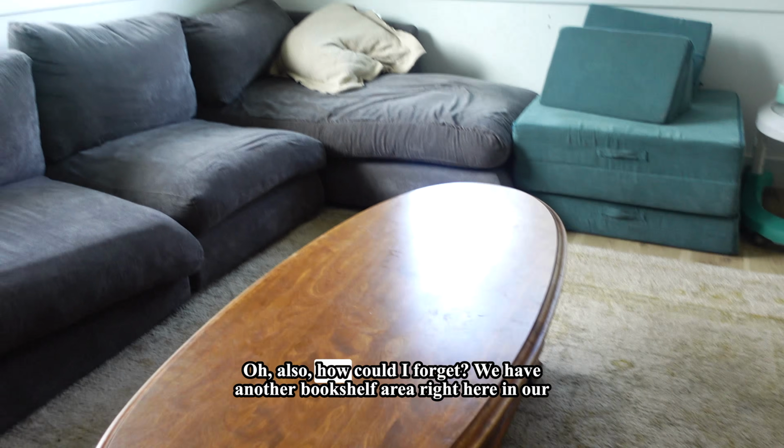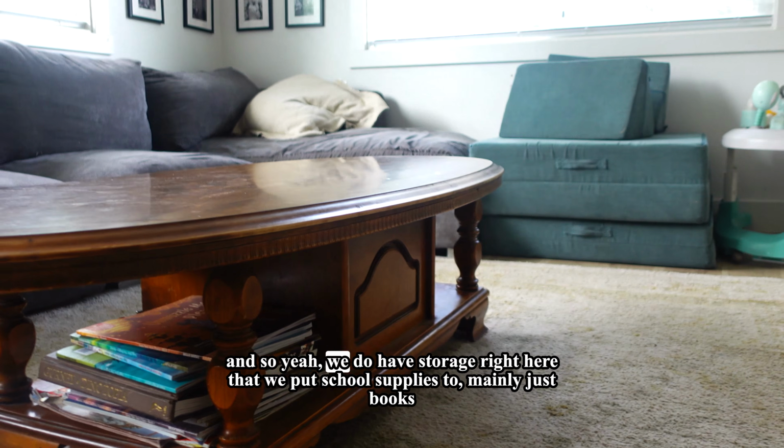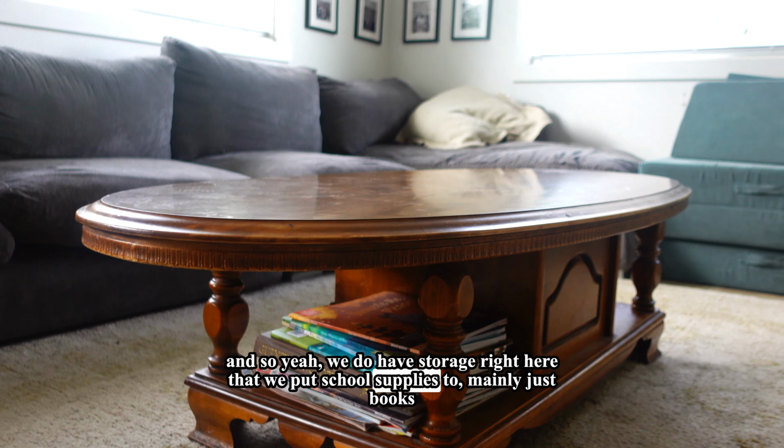And oh, also, how could I forget? We have another bookshelf area right here. Well, yeah, we do have storage right here that we put school supplies in, mainly just books.